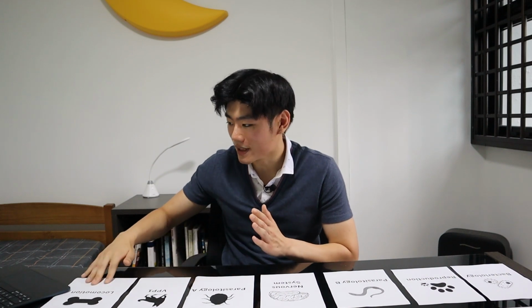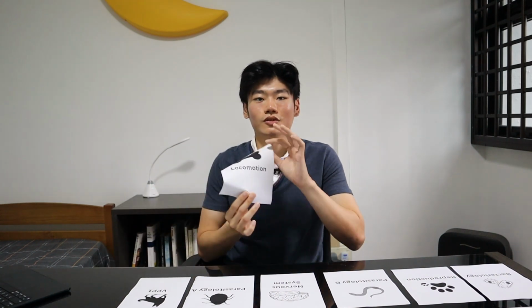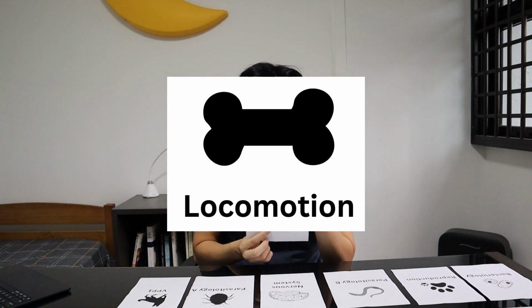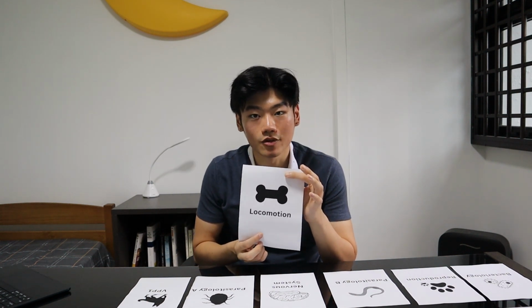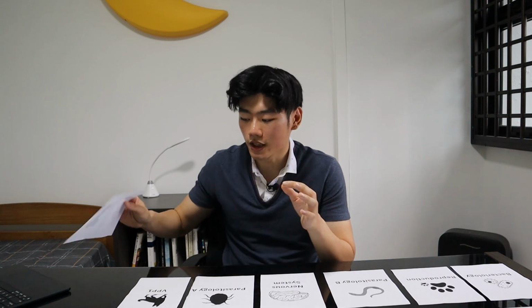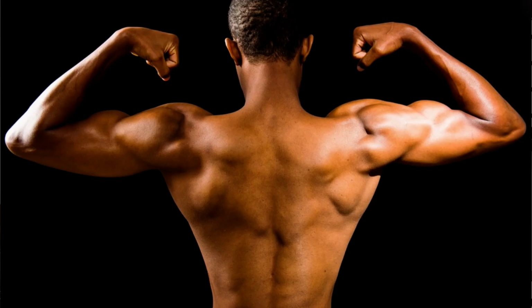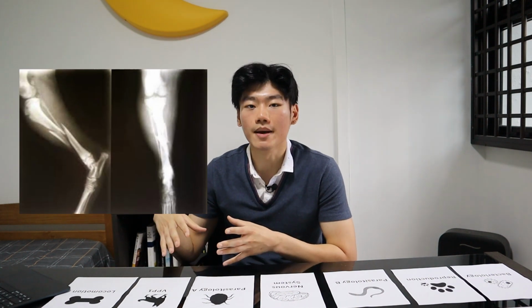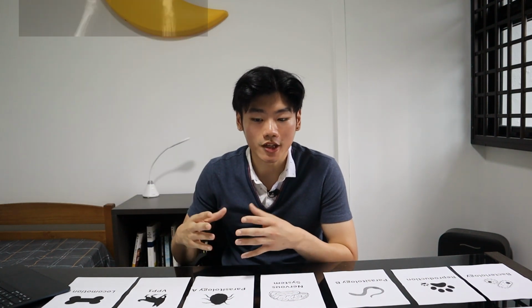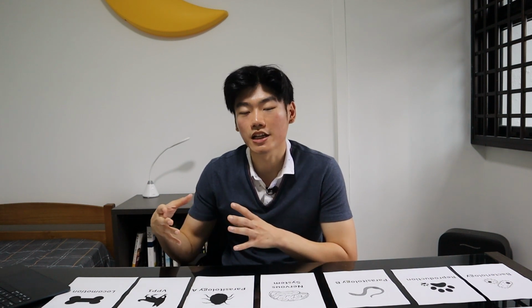Next subject would be Locomotion. So as its name implies, you learn all about the parts of the body that plays a role in movement. So that would include your muscles and your skeletal system. So during the course of this subject, I learned how to interpret radiographs that had fractures in them, and I thought this was really cool because I could directly see the relevance of what I was actually studying.